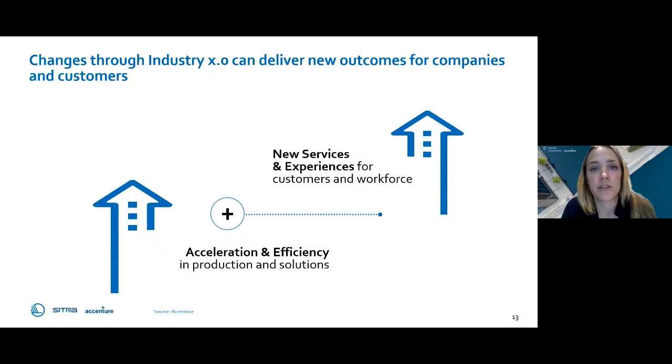So if you put that in the context of the circular economy, this enables the sharing economy, and then also enables upgrade and repair and maintenance, and then really thinking about how we can extend that relationship with the customer after end of use or after purchase. So just some examples, and to put this in perspective.